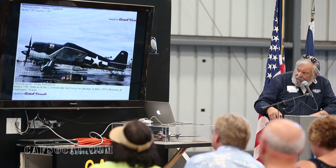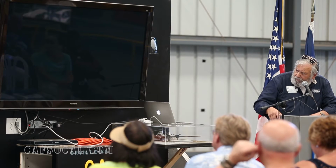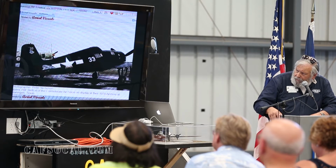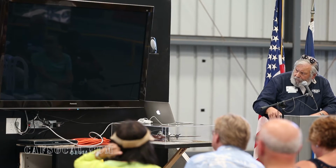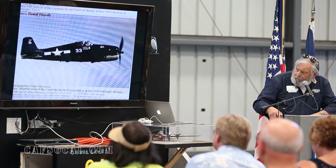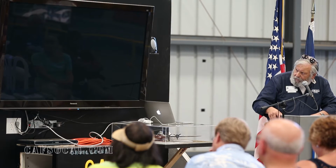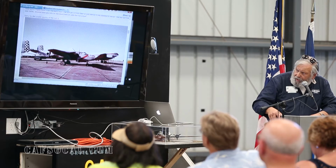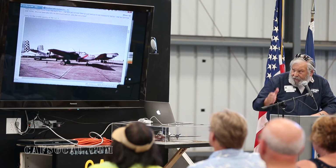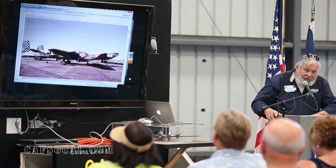That's a '78 picture. Another '78 picture. Probably after an engine change and the proper color and spinner on it. And that's a picture that I just happened to find. The airplane in the background is our C-46 that's out there.